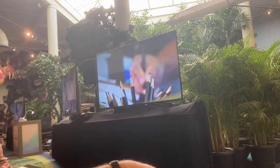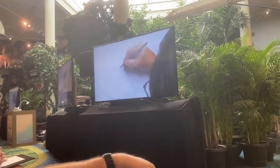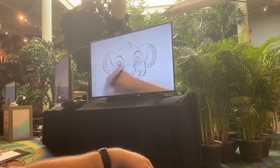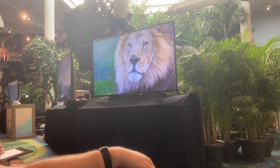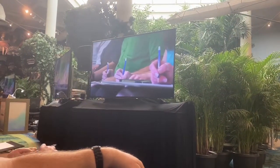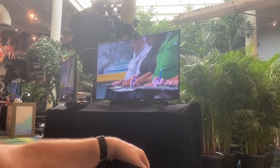Today, we invite you to become a part of that legacy as our own Disney artists help you learn to sketch characters inspired by the very animals found here at Disney's Animal Kingdom. Get your pencils ready, because here comes our animation artist now.